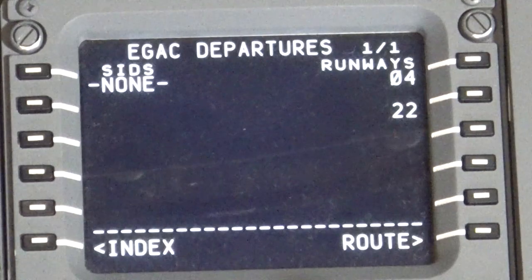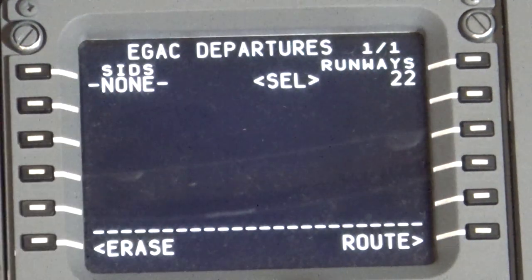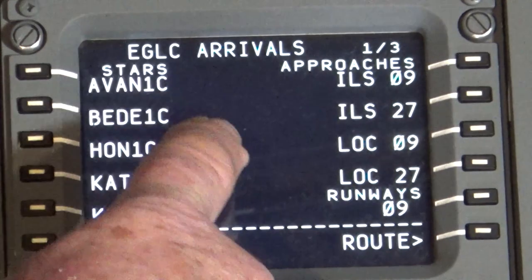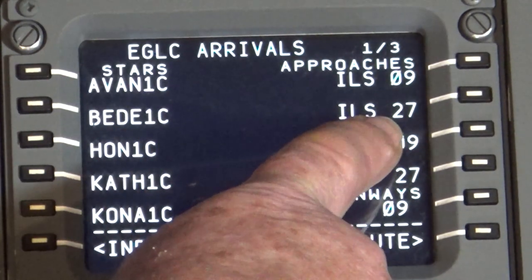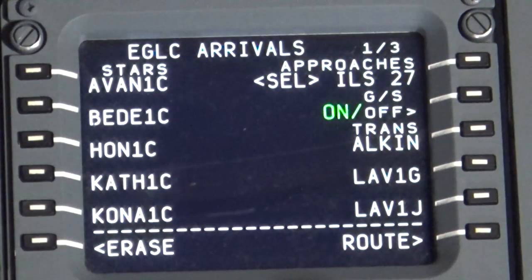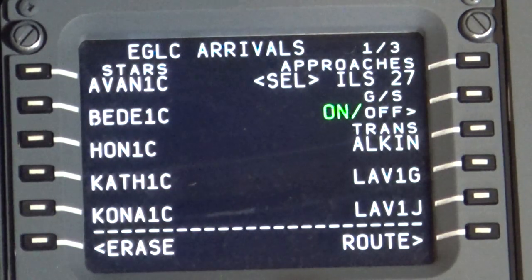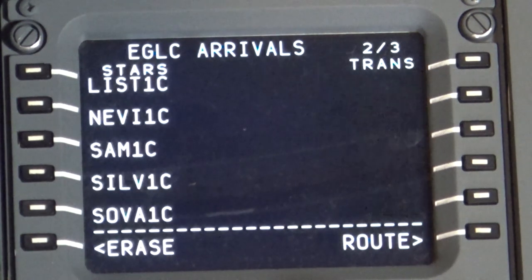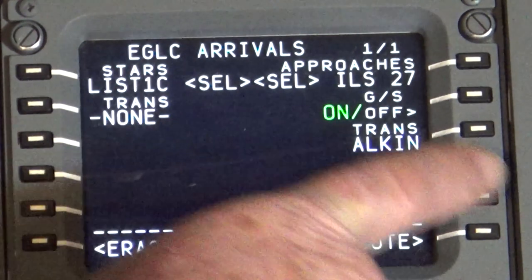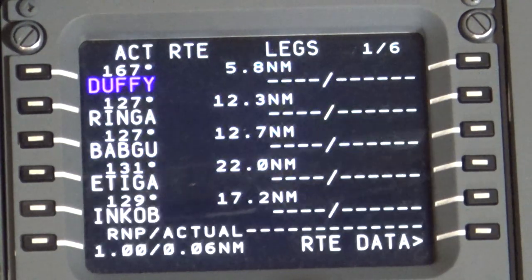Well, we have Zulu, and it is number 22 for departure. No SIDs for our route, so we'll just execute that. Go to departures and arrivals, go to London City. We're still proposing to come in on ILS runway 27, and the arrival STAR is Listo 1 Charlie. So we'll go down here and look for the Listo. There it is, there's the Listo 1 Charlie. We'll just take this as it is, execute that, and then go back to legs.